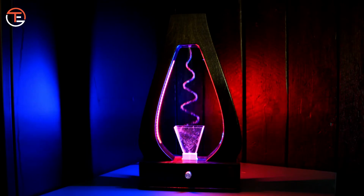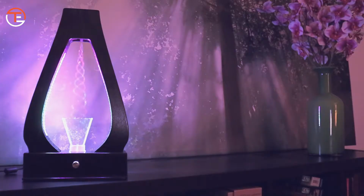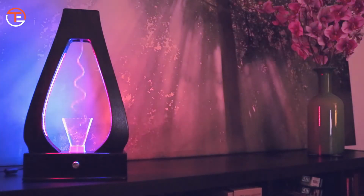If you thought this was awesome, make sure you watch the video to the end to find out the one device that can make your phone levitate while charging.